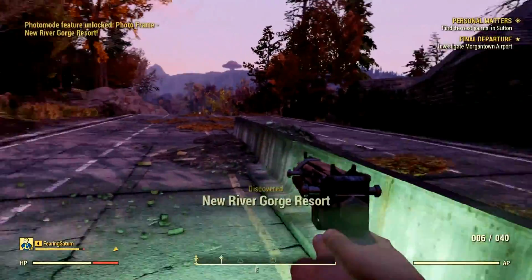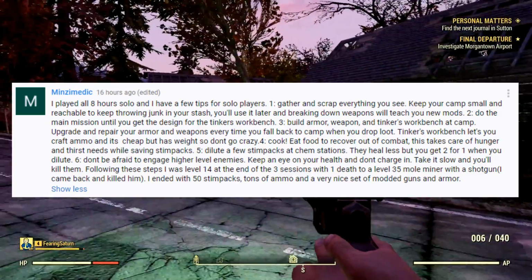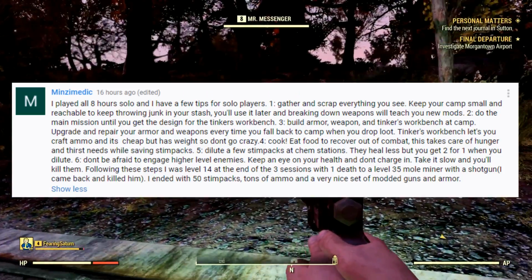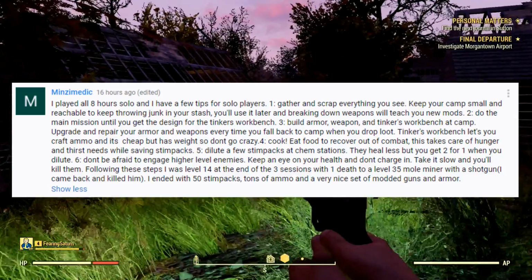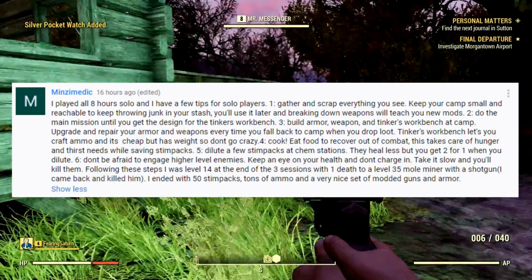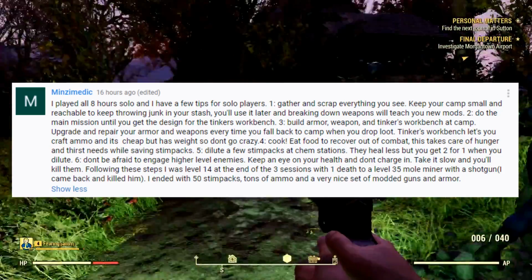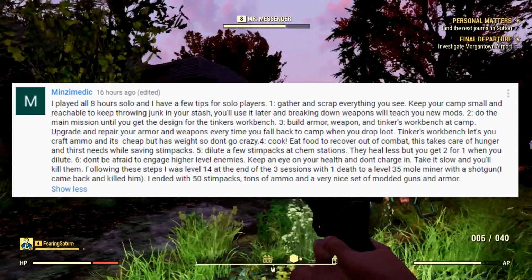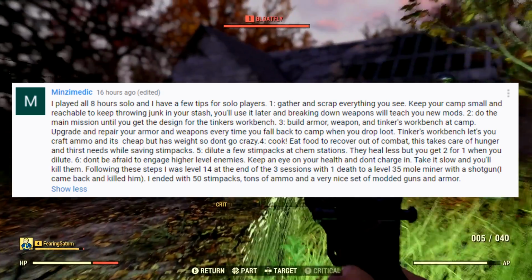But guys, thank you so much for the comments. Also, there was a really good comment here giving some tips. It's from Ms. Medic, who says, I played all 8 hours solo, and I have a few tips for solo players. Gather and scrap everything you see. Keep your camp small and reachable to keep throwing junk in your stash. You'll use it later, and breaking down weapons will teach you new mods. Do the main mission until you get the design for the Tinker's Workbench. Build armor, weapon, and Tinker's Workbench at the camp. Upgrade and repair your armor and weapons every time you fall back to the camp when you drop loot. Tinker's Workbench lets you craft ammo, and it's cheap, but has weight, so don't go crazy.